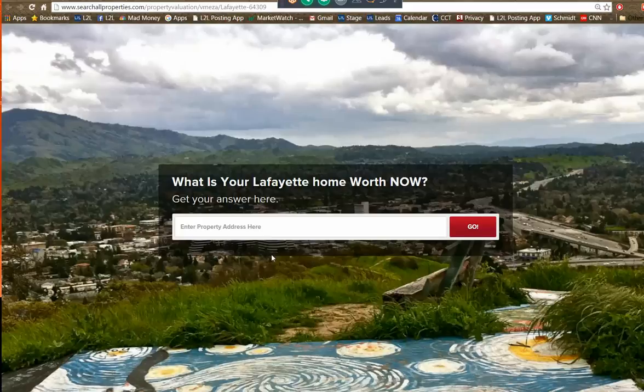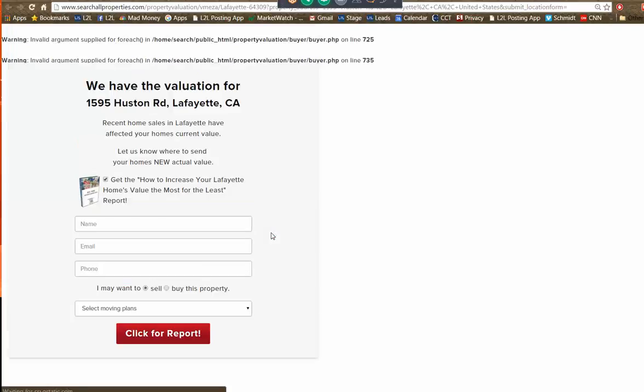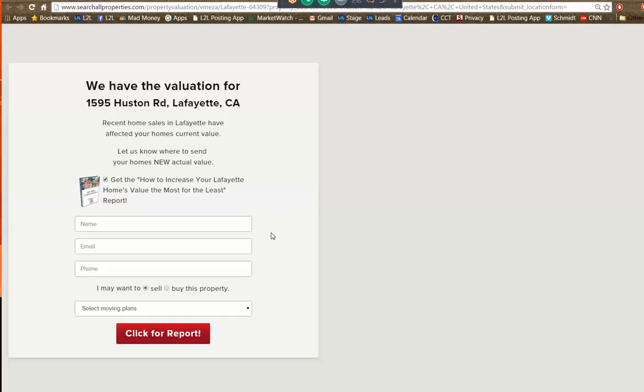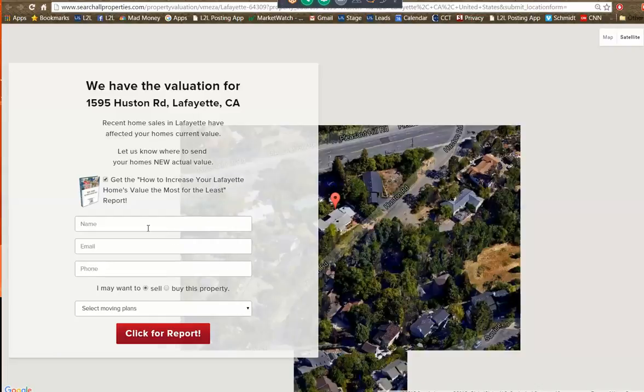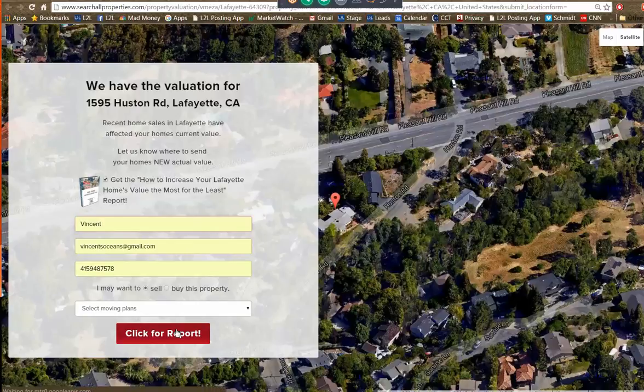So let's see what happens here. I'm going to type in my address again, Hudson Road, Lafayette. I click go, and what happens? We have your valuation. No, that doesn't look good. Click here to get it. Oh, that's right, it says to get a report. So let me put hints again here. Why are you moving? Click for report. So this gives you an auto report.